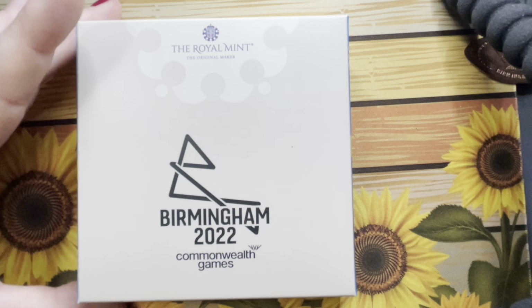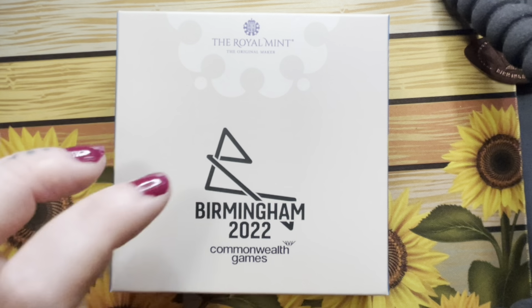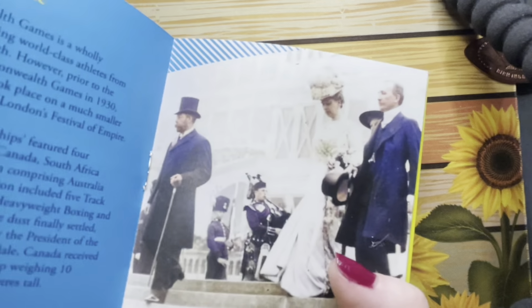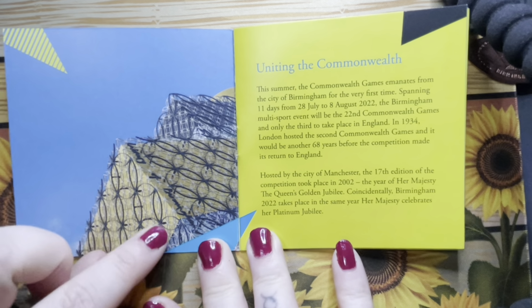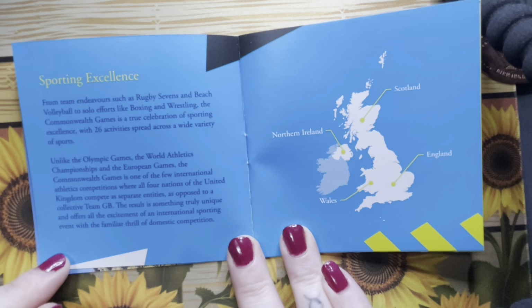But as soon as this coin dropped in the annual set, I knew, oh, this is the coin of the year for me. I love this Commonwealth Games Birmingham 2022 coin so much that I knew I wanted to get it in silver proof. Now, the box is just beautiful. As you see, that B there, that is a statue that is up in Birmingham at the moment. So you just have a little bit about the coin. Please feel free to pause.